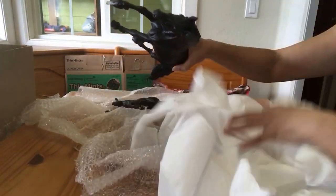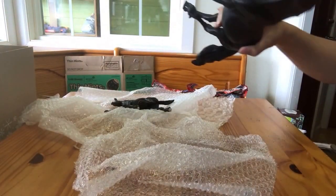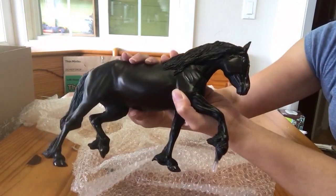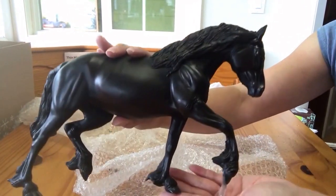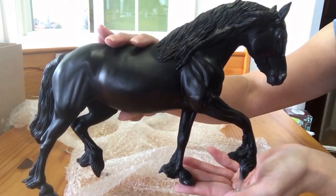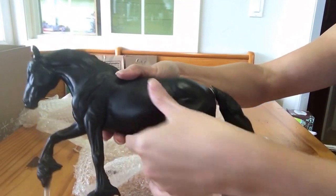Hoping to show this gal at Breyer West coming up in March, but that obviously isn't going to happen. I can show you her anyway. She is a custom Breyer Valentine, or I'm trying to think what the other name, Giselle. The foal is Gilen and the mare is Giselle.